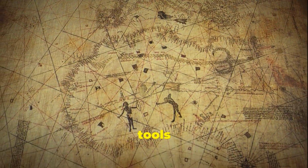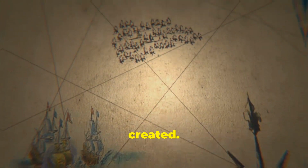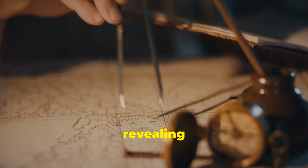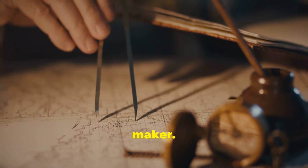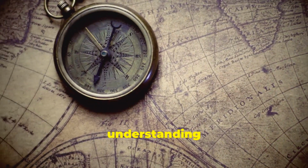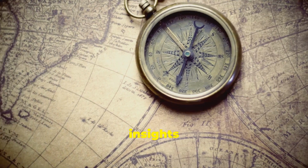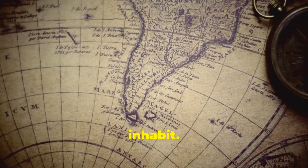Maps are more than just tools for navigation, they are powerful reflections of the time in which they were created. Each map tells a story, revealing the geographical knowledge, technological capabilities, and worldview of its maker. By examining maps from different eras, we can trace the evolution of our understanding of the world and gain insights into the historical and cultural shifts that shaped our perception of the planet we inhabit.